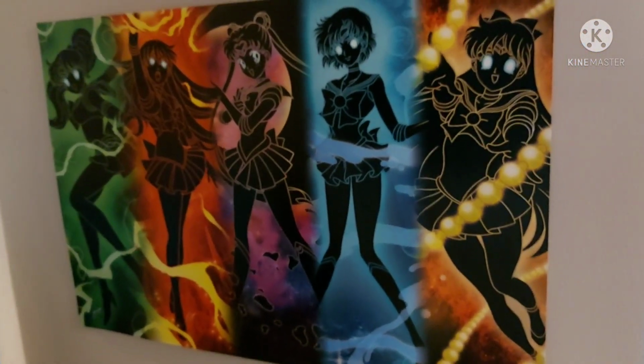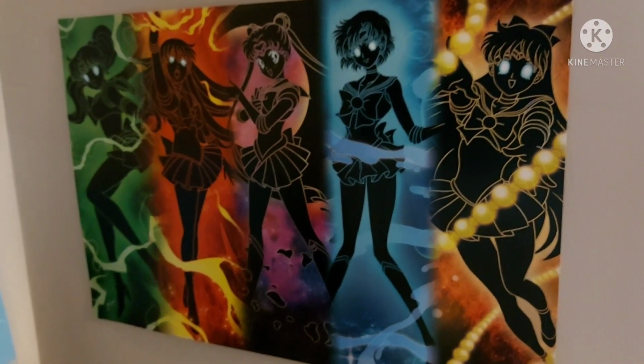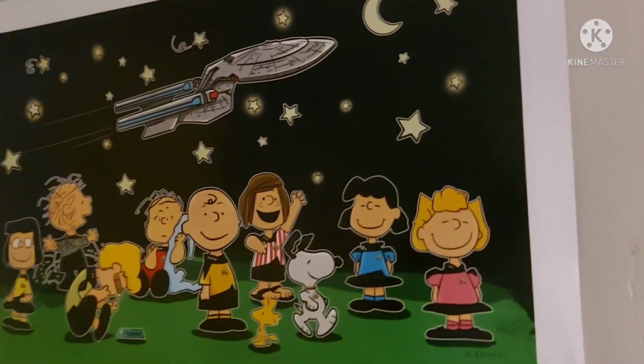Posters in here. The Sailor Scouts, by color. Love that one. The Peanuts gang as the crew of the Enterprise. Gotta love that one.